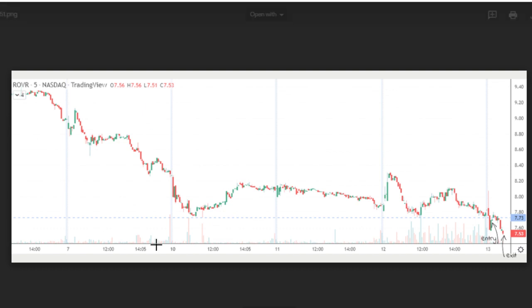Beautiful triangle formation to level 7.73. After breakout to the downside, on a retest this small green candle was a perfect entry point. I survived this pullback to the upside with a stop loss of 10 cents, then price returned. Take profit 20 cents.